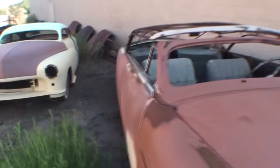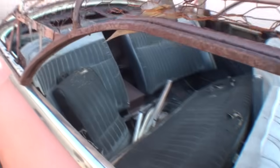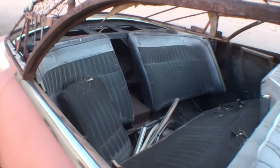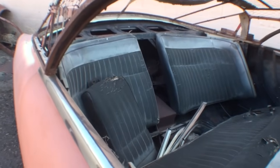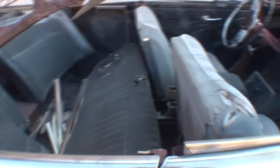Another thing, look at the interior on this convertible. It's got the wraparound seat inside it, and that's probably out of a Thunderbird. I'm going to say a Thunderbird. And they were going to incorporate that into the vehicle itself.